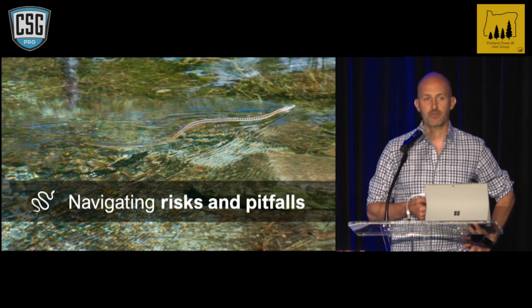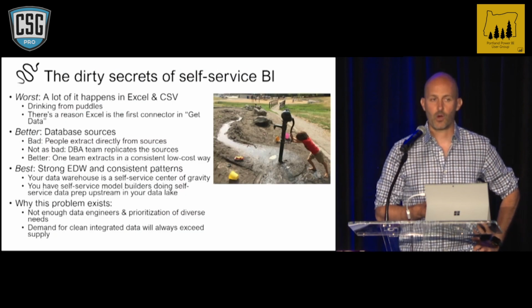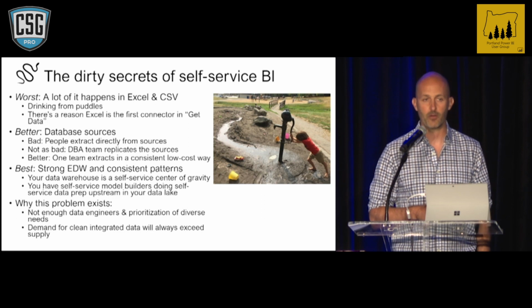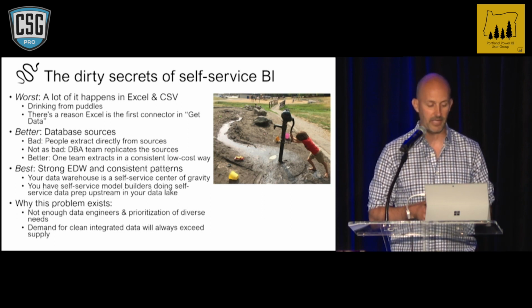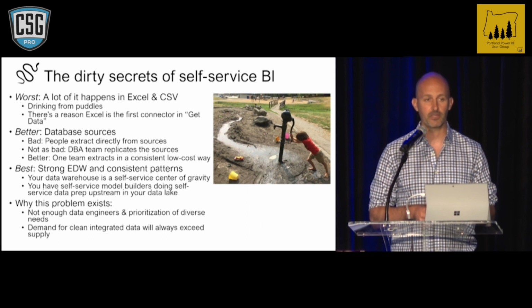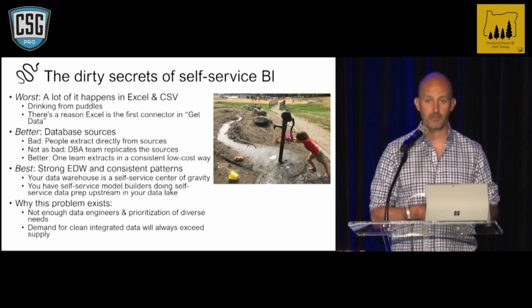A lot of it happens in Excel. If you talk to our analysts, they are not blissing out over the fact that we gave them Power BI. They want more live connected data. And a lot of them, until you have that really healthy dimensional models they can feed off of, are drinking out of puddles.